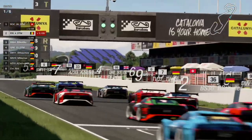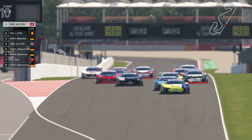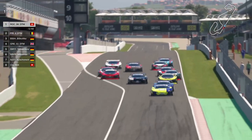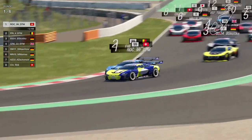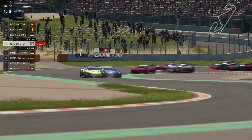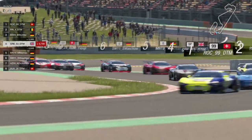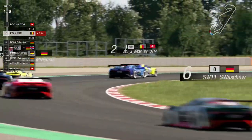Oh, hey, Loki. A great start. It's good to start, no? How do you do it? What do you mean? He's quick on the loud pedal, Robin. That's how he does it. You inside? Oh, Robin Frijns. Not really. Let's try to get away first. Yeah. I was doing the same. So Mike Rockenfeller and Robin Frijns, P1 and P2.